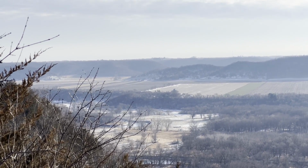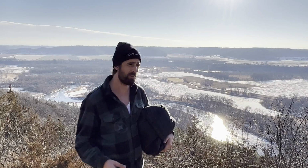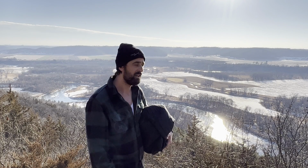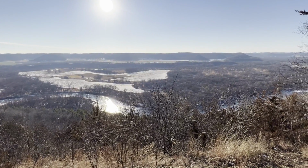So unbelievably beautiful. I think a lot of us that are from Minnesota just sort of stick to where we grew up, and then we think we have to leave to go find beauty like this. But man, this state has got so much to offer. Come on now, let's go.